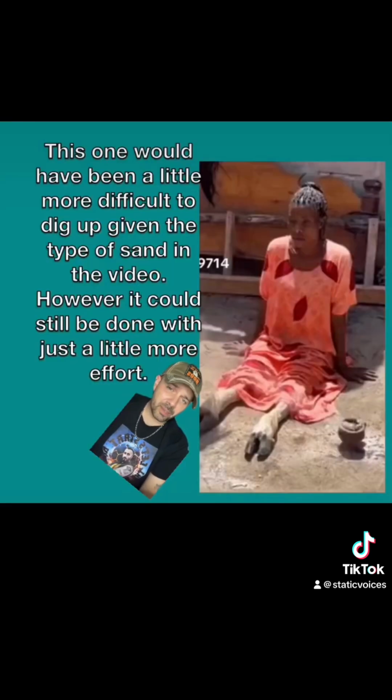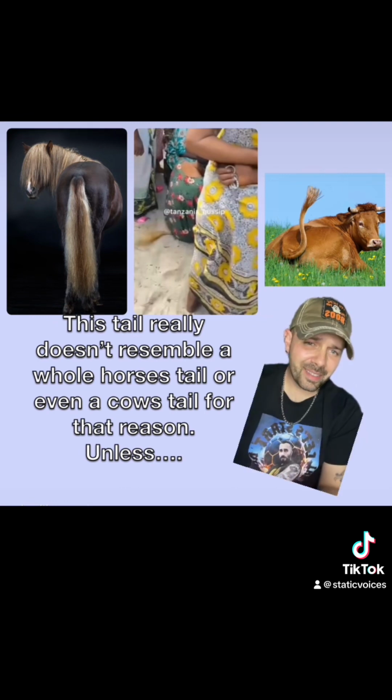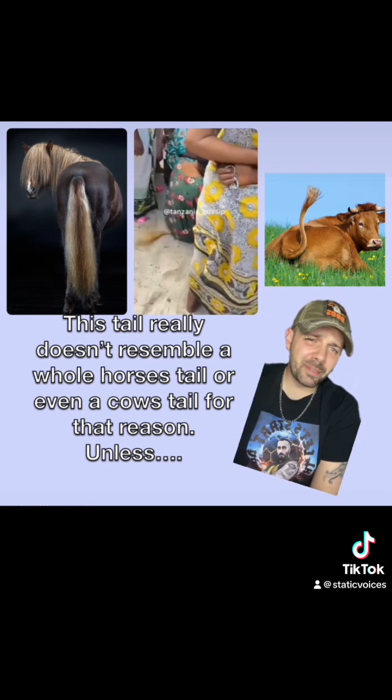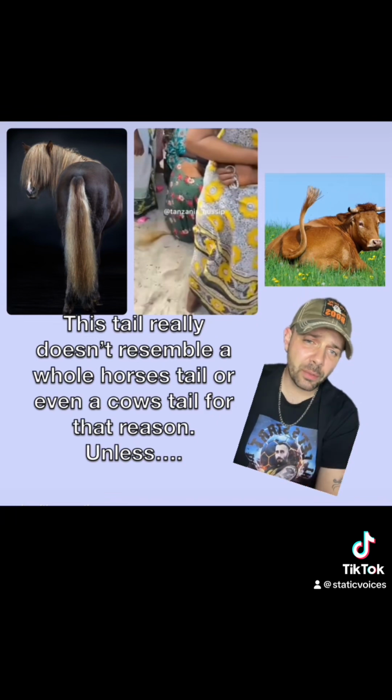Now in the second video I found, this ground looks a lot more sturdy, but it still could be done. It's just going to take a little bit more effort. So if you did go back and watch the whole original video, you will notice that this lady has a tail. And this tail to me definitely does not resemble that of a horse. That is, unless it's been very much cut down. To me, it more resembles the end portion of a cow's tail.